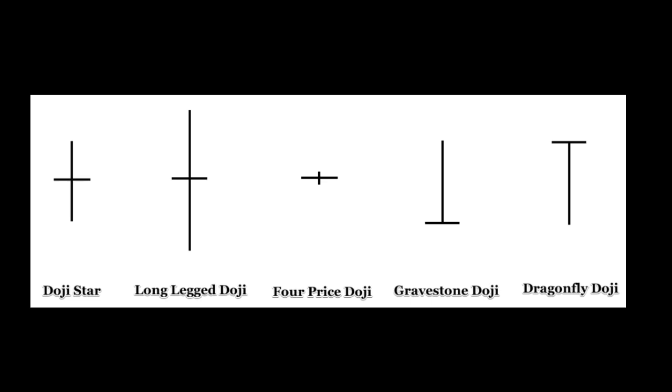Now, with that, we'll go with the Doji star first. The characteristics of this are going to be a cross shape, very clearly seen here. It has the same open and closing price. It is small and equal in length with the upper and lower wicks. It's going to indicate indecision.